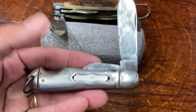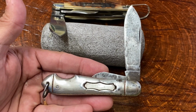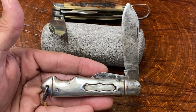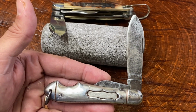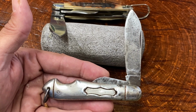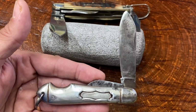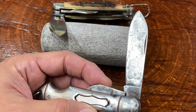Now, this bad boy right here set me back all of $5. That's right, I paid $5 for this knife. I believe this knife to be from the 1930s or so. That's my best guess. I couldn't find too much on A.W. Wadsworth, except that they made knives from about 1905 to 1936, and they made knives out of Germany and Austria and possibly Czechoslovakia. I'm not sure, but this is a cute little knife, and it's very functional and very solid.